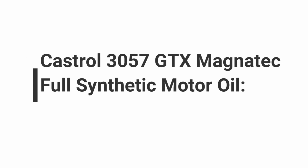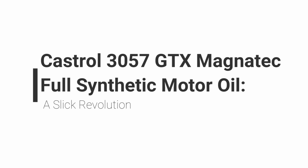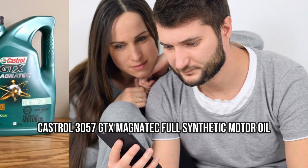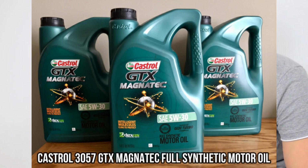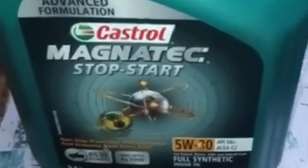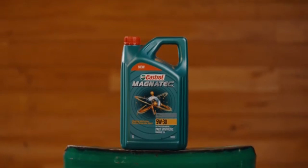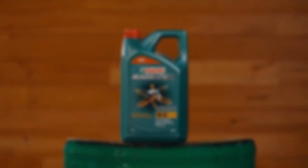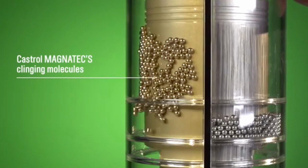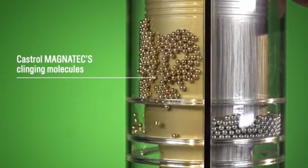Castrol 3057 GTX Magnetic Full Synthetic Motor Oil, a slick revolution. Let's kickstart our engine oil exploration with the Castrol 3057 GTX Magnetic Full Synthetic Motor Oil. This isn't your granddad's motor oil, it's a technological marvel. The Castrol GTX Magnetic stands out with its intelligent molecules, known for their clingy nature. These molecules act like microscopic magnets, adhering to engine parts and forming a protective layer.